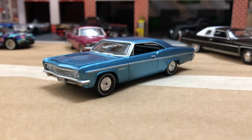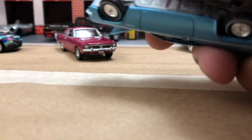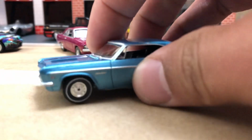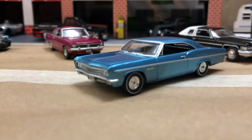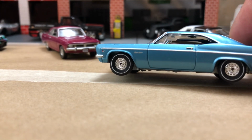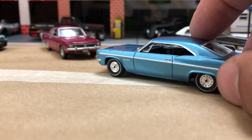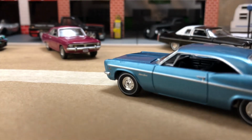That's a great looking car. This came a little funny. It has a cracked wheel, so it's a little loose on the axle. I'm gonna fix that. This car's gonna stay in the collection, so she'll get fixed so she's ready to roll on the shelf. White walls are done real good, nice and straight and thin. They might not have been that far out on the wheel, but I like the way it looks. That's a nice car.